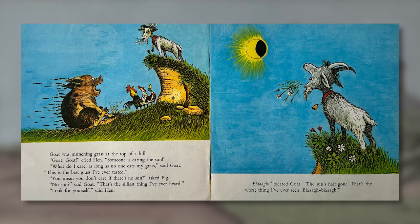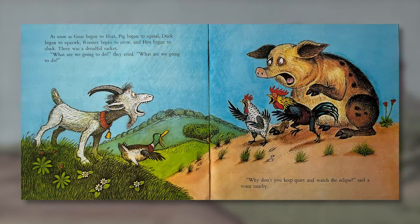"Look for yourself," said Hen. "Blah!" bleated the Goat. "The sun's half gone. That's the worst thing I've ever seen. Blah! Blah!" As soon as Goat began to bleat, Pig began to squeal, Duck began to squawk, Rooster began to crow, and Hen began to cluck. There was a dreadful racket. "What are we going to do?" they cried. "What are we going to do?"